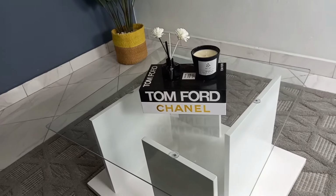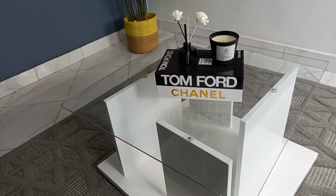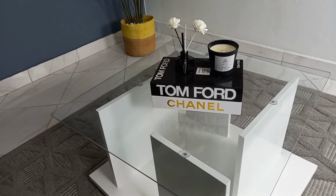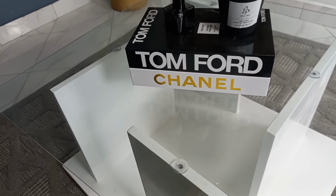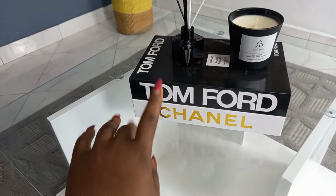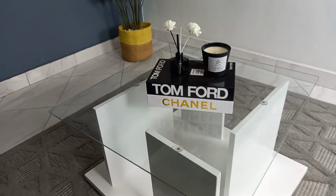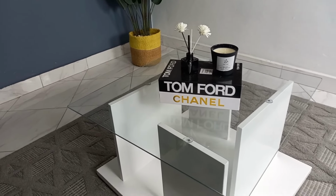So guys, this is how my coffee table looks after decoration. I have a few things to decorate it, but I'm going to figure it out with time. I may get maybe an artificial flower or something of the sort. But as you can see, I have some two deco books. I have Tom Ford and Chanel. And then I have this candle that I got from China Square. And I also have this diffuser that I got from China Square. And so far, so good. I really love my coffee table. And I'm looking forward to playing around with it.